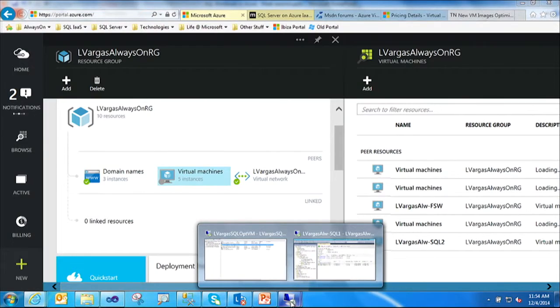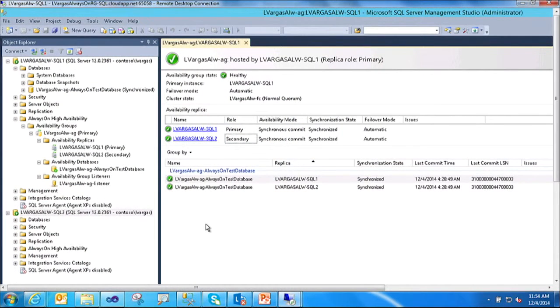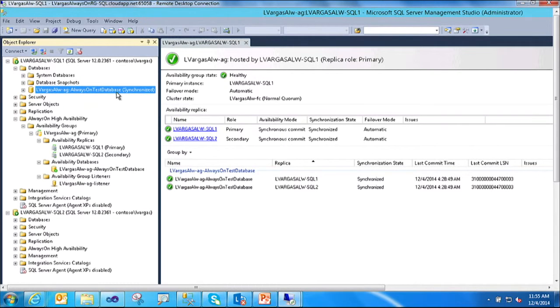At this point, let's connect to one of them. If I actually connect to one of these SQL VMs, this is the information that I'll get for the configuration. This is what you get out of the box. The first thing is you get a database. You see a long name. This is basically the name that I gave to the resource group, and then we just attach the name of a database. And you see that there is one availability group that is created by default.